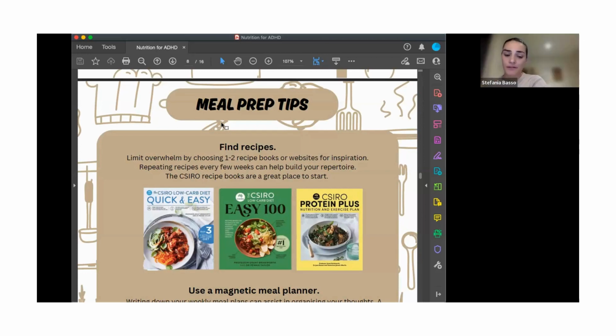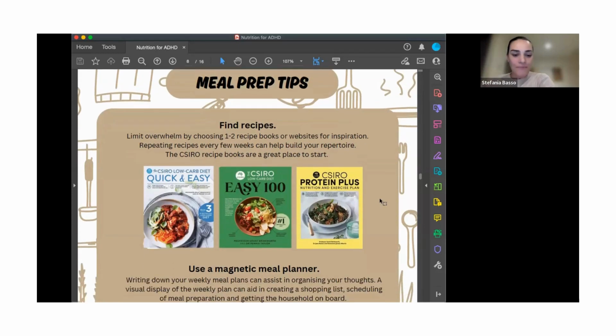Absolutely. I suppose the saying is, Rome definitely wasn't built in a day. So we're definitely doing it brick by brick. Absolutely. So it can be as simple, exactly as you said, as starting with one new recipe per week, keeping everything else the same. And then before you know it, your repertoire has expanded, and you're feeling a lot more confident in the kitchen as well. So that's finding recipes, however that looks for you.